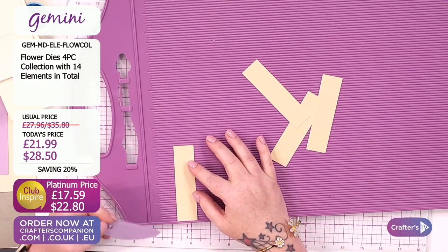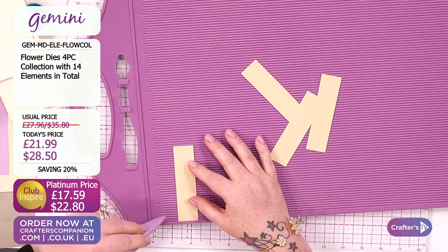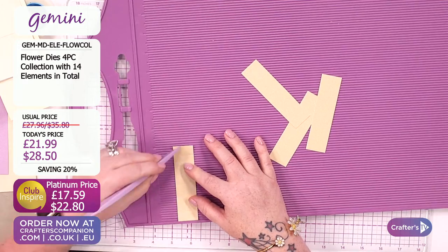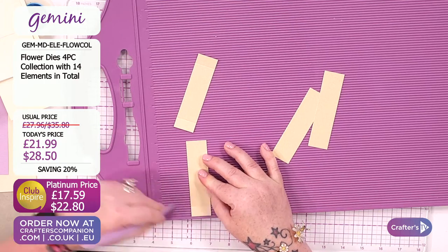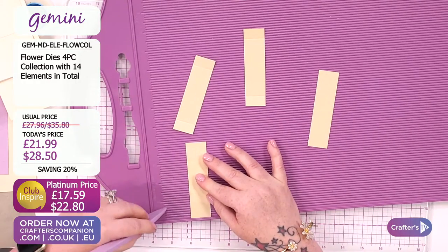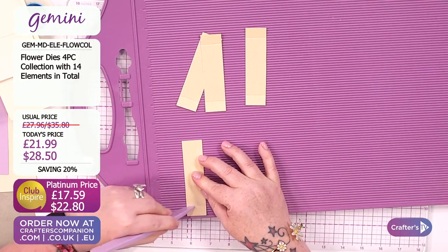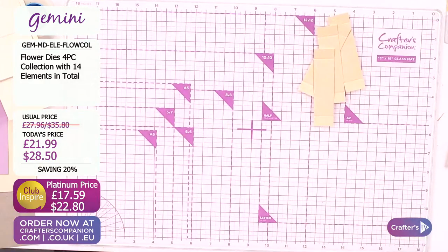So these are 4 inches wide, and we're just going to score 1/2 inch at both sides. So we're going to do 1/2 inch on this side, and then we're going to score at 3.5. And that gives us that 1/2 inch tab on each side. So you're going to do that on all four pieces. That's the third one, and then on the last one. There we go. So let's just get rid of our scoreboard.